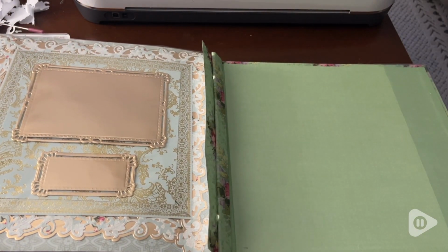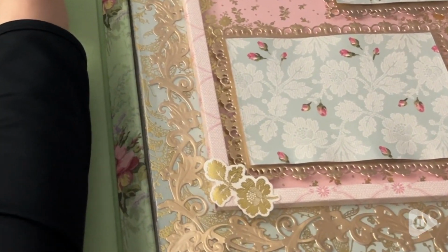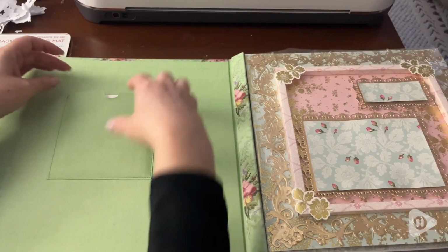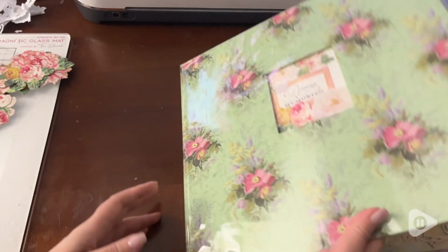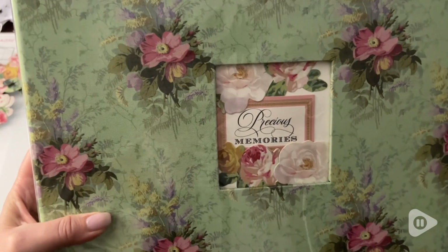And the pages are durable. I can fit kind of thick scrapbook pages inside of them. It's so fun to be able to capture our memories and put them in such a beautiful book.